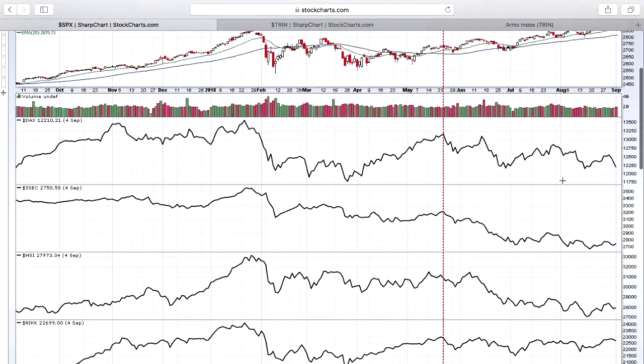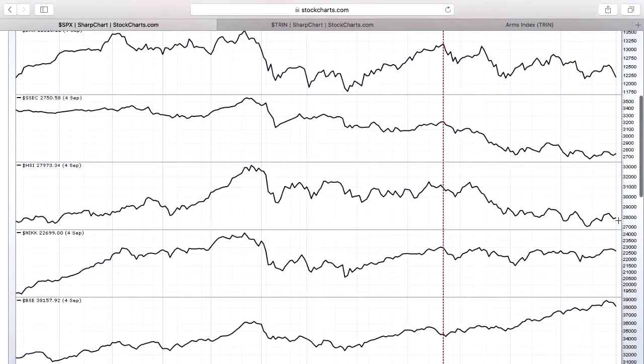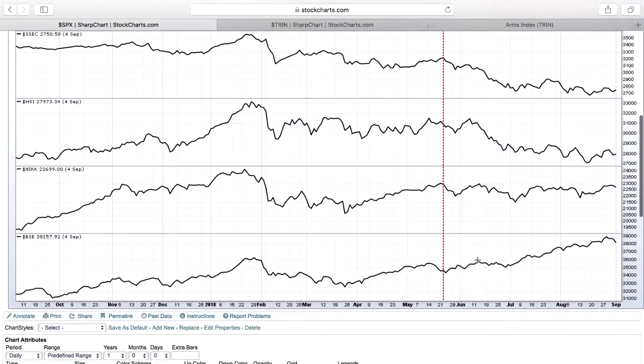The German DAX has been going lower. The Shanghai Composite in China has been going lower. Here's your Hang Seng going lower. The Nikkei has been pretty much flat. And over in India, we've actually seen some pretty good strength.